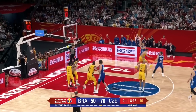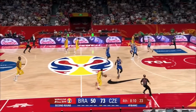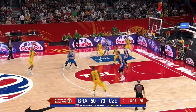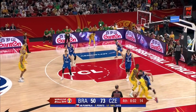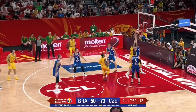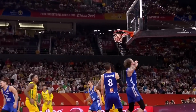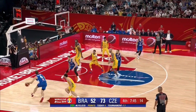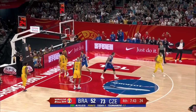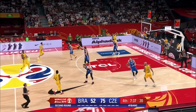Bohacic to the far side. Pomfrela from deep. Czech Republic just keep on coming. Yago back out to Marquinhos. 23 the advantage now. Yago finding Felicio on the reverse, got it to go. Felicio's second score of the game. In contrast, this margin for Czech Republic is crucial. They got to keep just trying to crush it and get as big a win as they possibly can. Pomfrela has 5 quick-fire points.